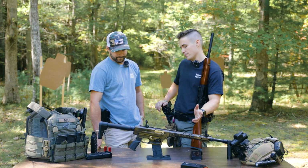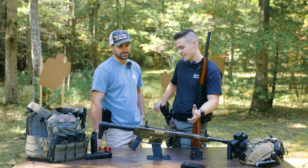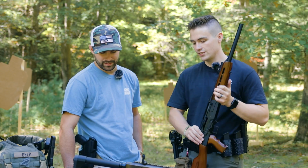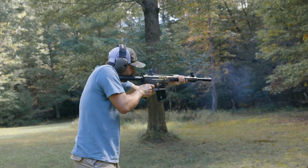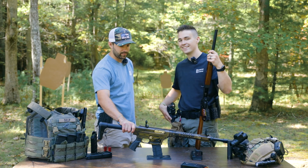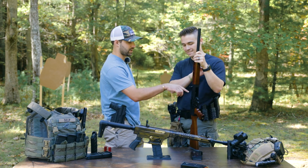So your biggest gripe with the AR platform is the look. It's just a lot. It's not functionality. The look gets me. But this one did run better. Yeah, for a little bit. Well, they both ran about the same once we got past the magazine stuff. Once we got the mags figured out, I think this one might have run a little better just because they're familiar with the controls. But I think I shot better with that one.